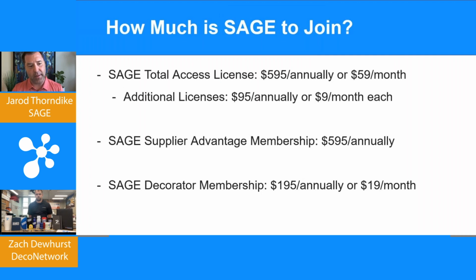Then naturally, for that marketing exposure, that would be worth the $19 a month or the $195 annually. And then as needed, you can add on the $59 a month, or go ahead when the time is right, and add on that Sage Total Access license. So you can kind of customize it a la carte based on your needs and your business model.